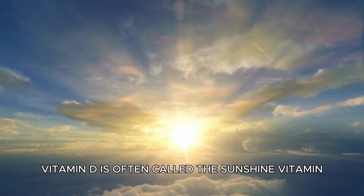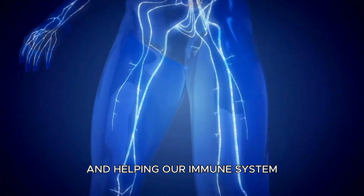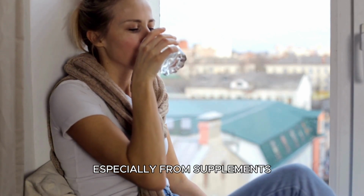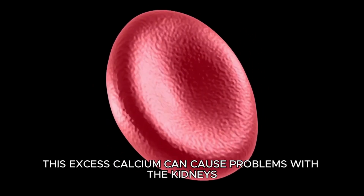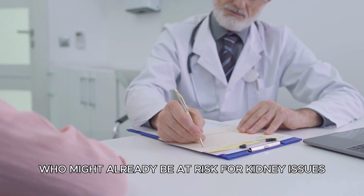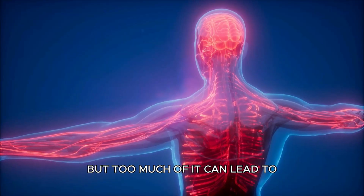Vitamin D is often called the sunshine vitamin because our bodies can make it when we're in the sun. It's super important for keeping our bones strong and helping our immune system. But here's something surprising. Having too much vitamin D, especially from supplements, can cause a condition called hypercalcemia. This means there's too much calcium in the blood, and that's not a good thing. This excess calcium can cause problems with the kidneys. For people with diabetes who might already be at risk for kidney issues, this is a real concern. It's like having a good thing, vitamin D, but too much of it can lead to not so good things happening inside your body.